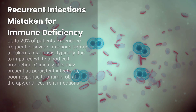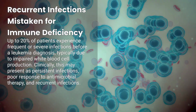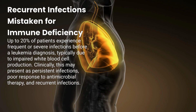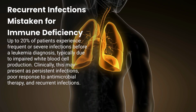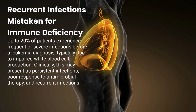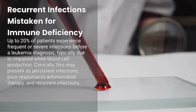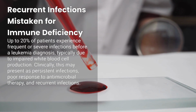Recurrent infections mistaken for immune deficiency. Up to 20% of patients experience frequent or severe infections before a leukemia diagnosis, typically due to impaired or insufficient white blood cell production. Clinically, this may present as persistent or unusually severe infections, commonly respiratory or urinary, poor or delayed response to antimicrobial therapy, and recurrent infections at the same site or involving the same pathogens. These patterns are often misattributed to viral illnesses such as Epstein-Barr virus or influenza, primary or secondary immunodeficiencies, or stress-related immune suppression. In previously healthy individuals, such atypical infection patterns should prompt a complete blood count and evaluation of immune cell counts to investigate for possible hematologic malignancy.